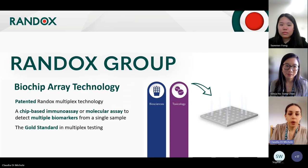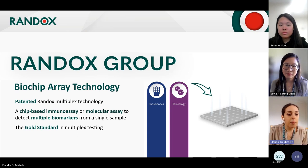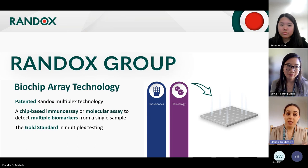So this is the real focus of today's webinar. It's the fundamental principle behind our biosciences and toxicology product areas. And it is a patented Randox multiplex technology method of analysis. And it's essentially a chip-based immunoassay or molecular assay to detect multiple biomarkers from one single patient sample. And it has been regarded as the gold standard in multiplex testing.